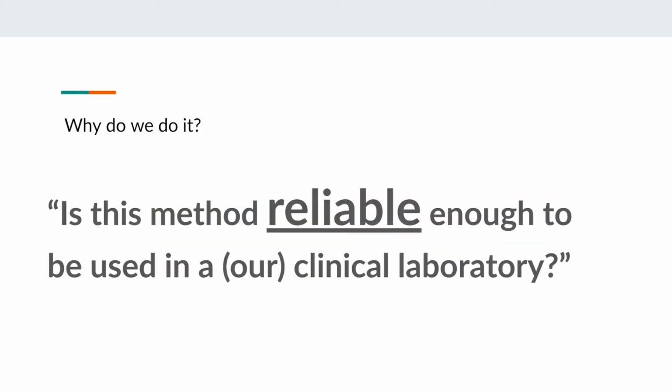So why do we do method validation? Well, we're trying to answer the big question, is this method reliable enough to be used in our clinical laboratory? And I've gone ahead and underlined and bolded the word reliable because, after all, the results that we get from these machines are being used to aid in the diagnosis of patients. So as a clinical laboratory, we would want our assays and our methodologies to be as reliable as possible.